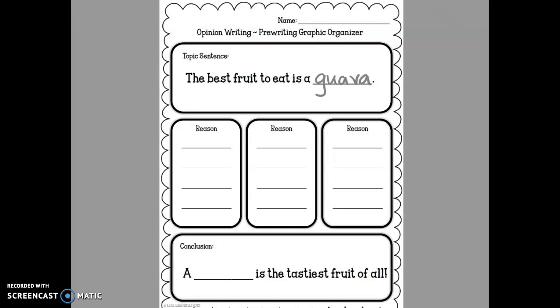Then again, that first thing that I circled was ideas that they came up with about how it tastes. They said it tastes sweet and that it also has a tropical flavor. Well, those ideas, because they use the same sense, we can put them together in one reason. So the best fruit to eat is a guava, and one reason is it has a sweet, tropical flavor. So they were able to put those 2 ideas together in one sentence.